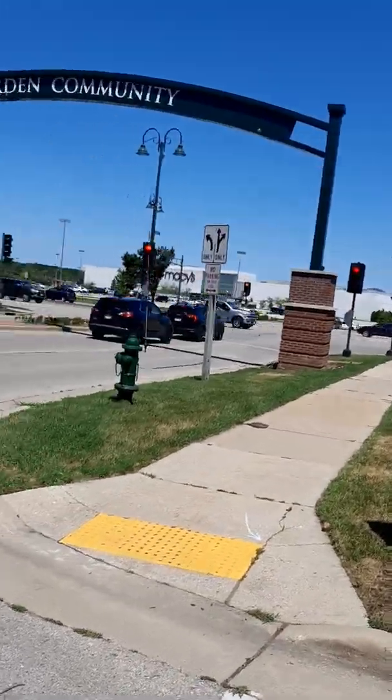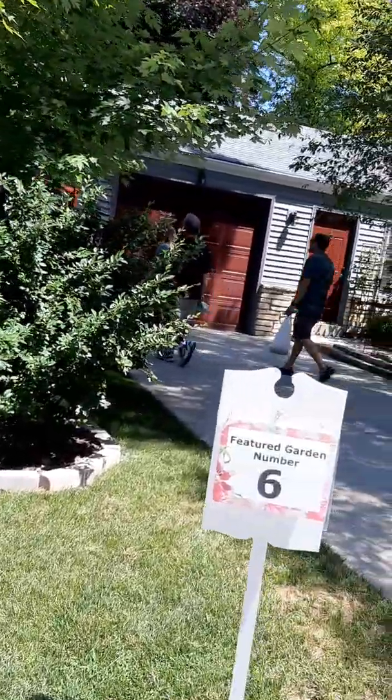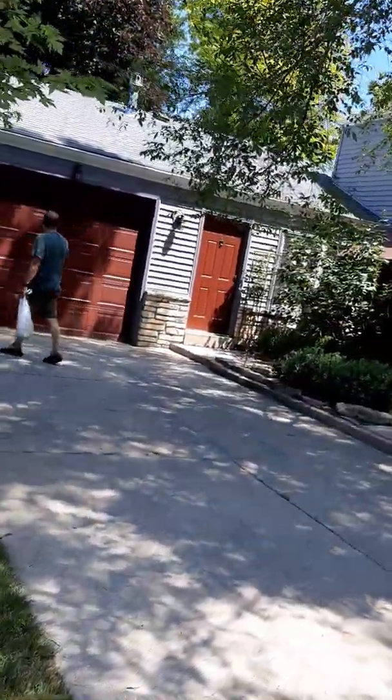Anyway, so that arch is the entrance, one of the entrances. There's only two entrances, right? Yeah. Well, no, there's one there. Oh, not that many though.